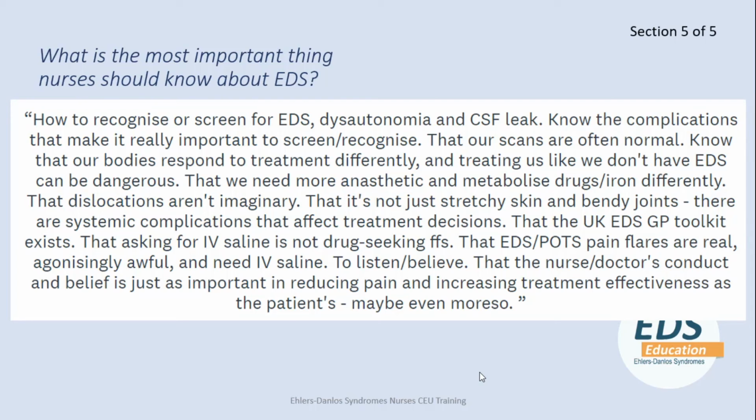That the UK EDS GP Toolkit exists. You'll learn about that in another course. That asking for IV saline is not drug seeking. People with POTS may very well need IV saline to manage and stabilize their condition. That EDS POTS pain flares are real, agonizingly awful, and need IV saline. To listen and believe that the nurse or doctor's conduct and belief is just as important in reducing pain and increasing treatment effectiveness as the patient's, maybe even more so.